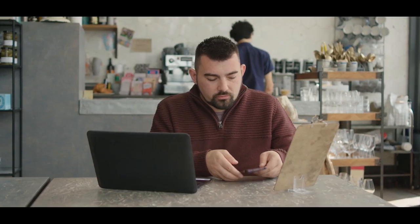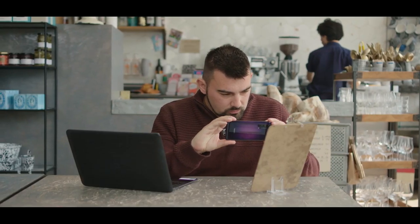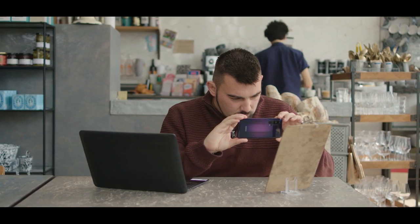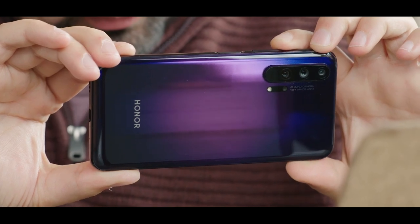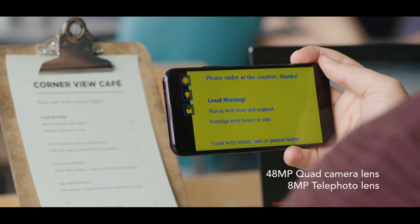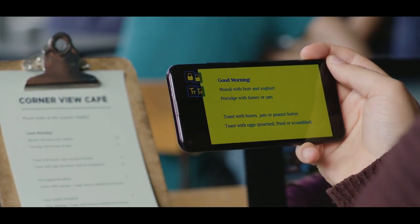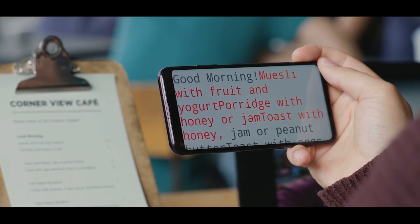This free AI-enabled app, exclusively for the Honor 20 Pro, helps people with visual impairment read day-to-day text more clearly. The negative image mode has different color filters to enhance the contrast for a better viewing experience. Using the volume buttons and the 48 megapixel quad camera, you can zoom in on text to make it larger and less blurry. The text-to-sound mode, powered by Honor's high AI and optical character recognition technology, quickly and accurately converts text from letters, books, menus, and more.